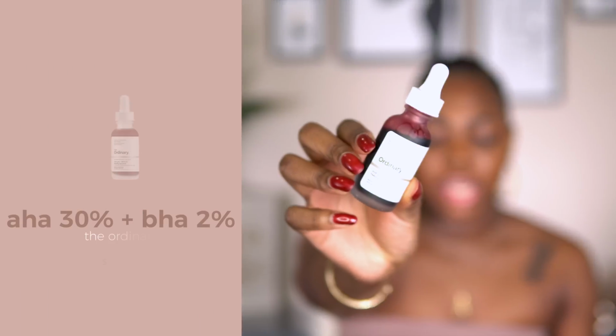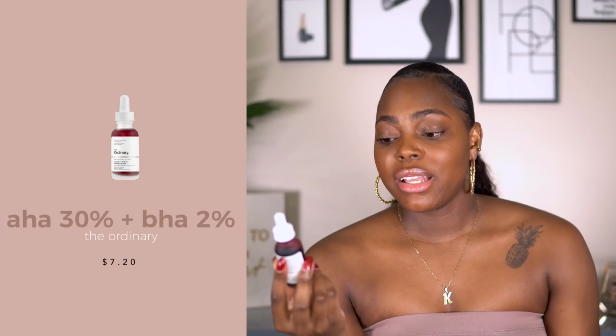Okay, so another at-home peel that I like is the Ordinary AHA BHA. This one has 30% AHA and 2% BHA. So this one has 5% more AHA than this one. Both very strong. People compare them all the time and kind of call this a dupe to this, that they have similar results. Again, guys, if you're new to chemical exfoliation, these are not going to be products that you're going to want to try immediately, because I'm not trying to have your face drop off and then you're blaming me. I don't want no parts in that. So just be mindful that these are very strong and very potent, and you don't want to use these that often.